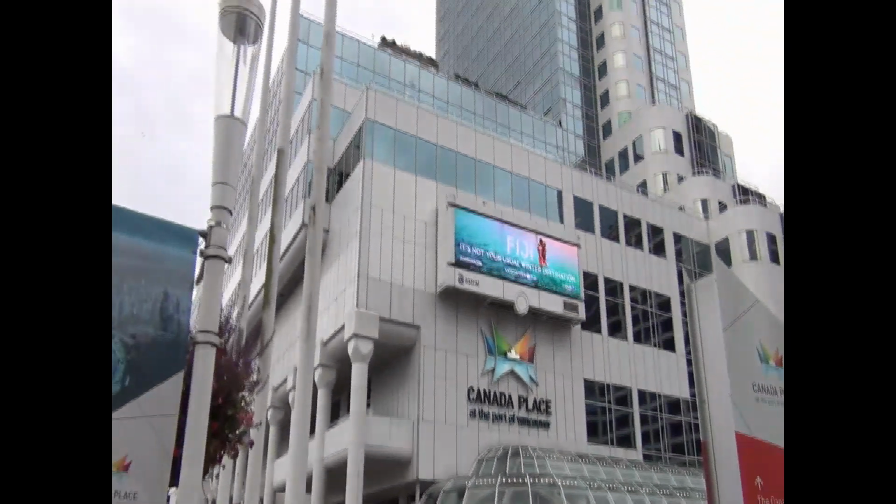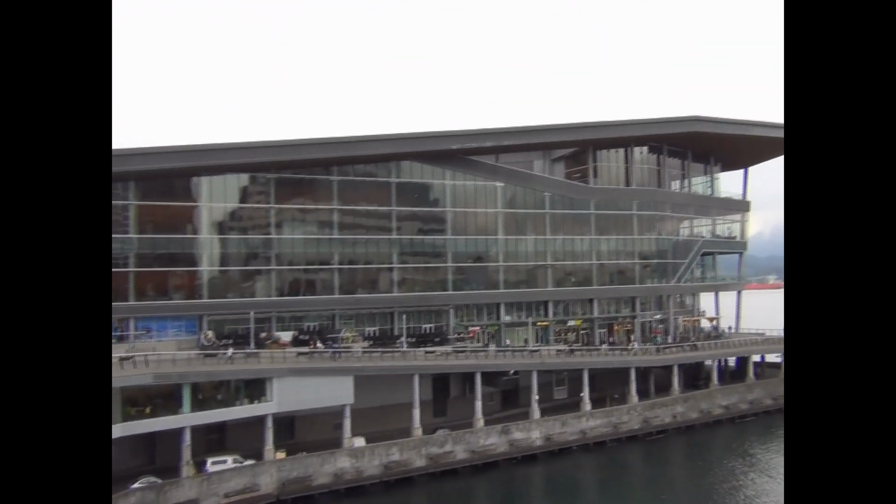And as I looked at Wikipedia, I realized there are several other places with Wikipedia entries named Canada Place. Yeah, just a fascinating side note. I thought I would mention that.